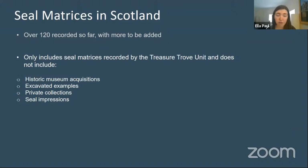Those seals in private collections, and I should have explained at the start, I'm using seal interchangeably between seal matrix and seal impression at the moment. And of course, the impressions on datable documents, which are crucial for us answering any big chronological questions. In terms of data recording methods, it's been somewhat ad hoc over the last two centuries.